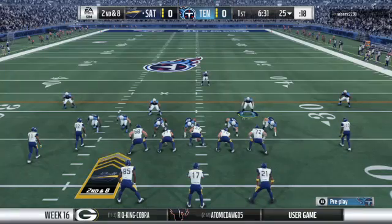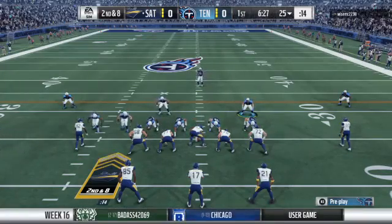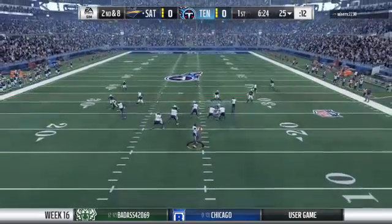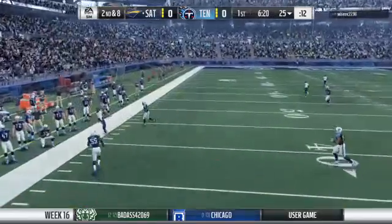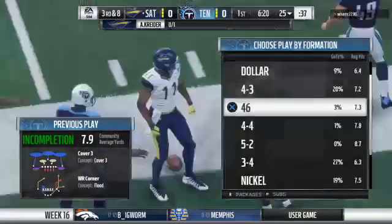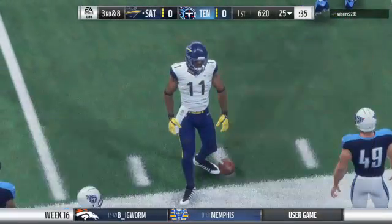Here we go. 3-19. The wide receiver moving to a new spot. From the shotgun, he'll look to throw. And on the left sideline, he caught it, but out of bounds, according to the head linesman. Incomplete, so the ball a little late getting there, and it's 3rd down.